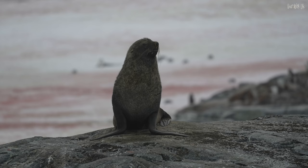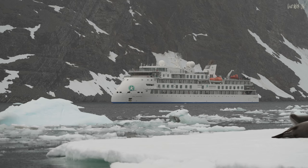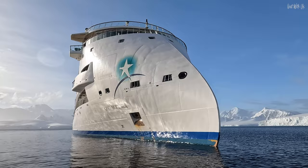The Greg Mortimer is a fantastic ship, and we'd highly recommend Aurora Expeditions to you if you're thinking of exploring this part of the world. As mentioned earlier, her design is perfectly suited for the type of seas you might encounter.